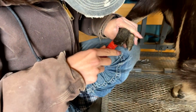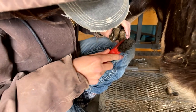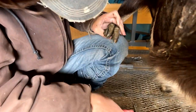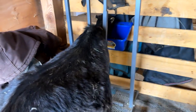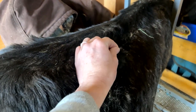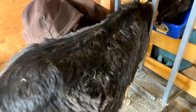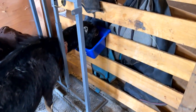We like to use a horse pick and pick out their hooves. And then really it's just those outside walls that you like to even out, and sometimes the heel as well. It's also the time of year when they're shedding out. So you'll see a lot of goats and livestock that look like this right now, and they just look terrible. Nobody loves them. Right? They just look so awful.